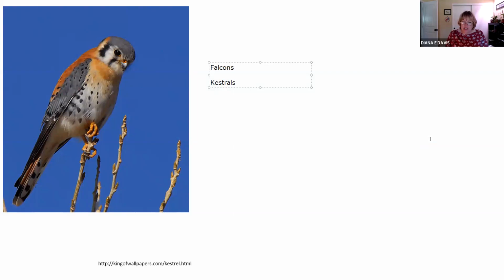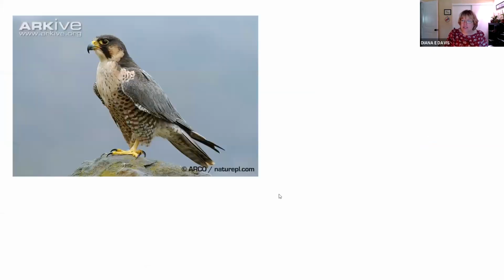Kestrels are very much, however, a hobby bird. They're not going to be taking down a rabbit that you can then stew for dinner. They catch insects and mice and not anything bigger than a mouse. And a mouse doesn't make very much of a meal for a person.